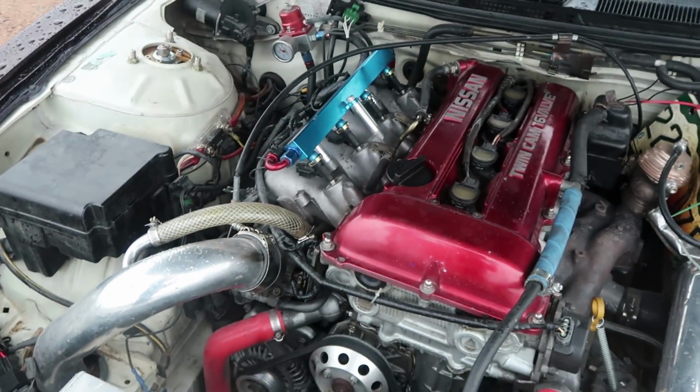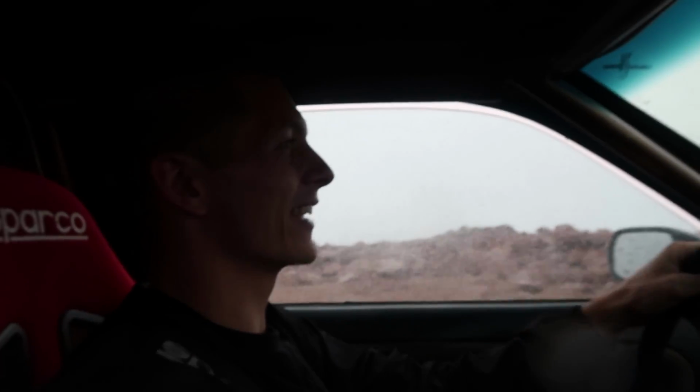All right, so this is the SR's last rip up Pikes Peak. We're yanking it out to paint the bay and install the JZ probably sometime next week. It's hailing inside our car. The 240 is seeing hail for its first time.